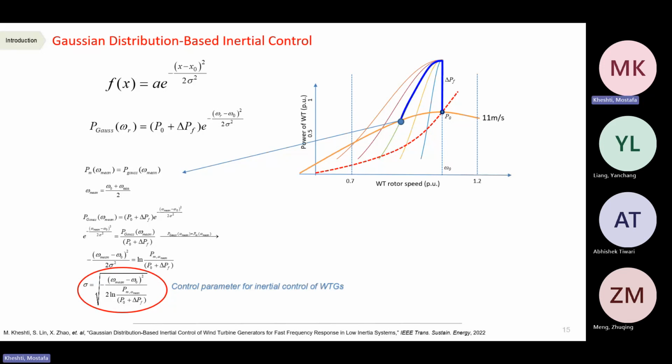K multiplied by omega_r to the power of 3. But we can only operate here. Why? Because the electric power output of the wind turbine generator will be equal to the mechanical power. Therefore, in the swing equation, we don't have rotor speed deviation. This is the MPPT mode here. So that means the wind turbine is operating at the maximum point of the mechanical curve. We are going to harvest the maximum power from the wind. The point is here. So we are working at P0 as MPPT mode.